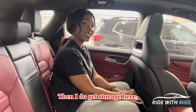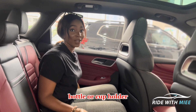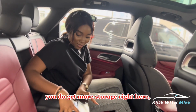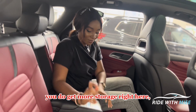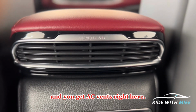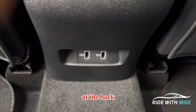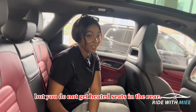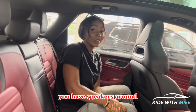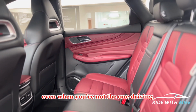Then I do get storage here, of course, right? And then I do get some right here, a bottle or cup holder, and it is super sweet. Of course, if you open this place, you do get more storage right here, cup holders, and you get AC vents right here, more fresh air, and even 2 USB ports at the back. But you do not get heated seats in the rear. You also get 6 airbags in this car. You have speakers around, and this car is just fun to be in, even when you're not the one driving.